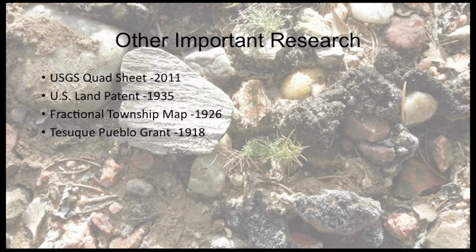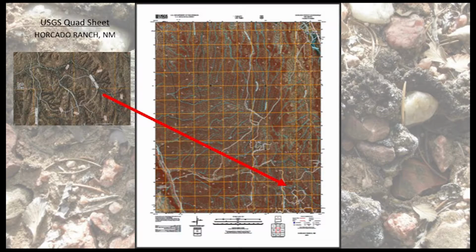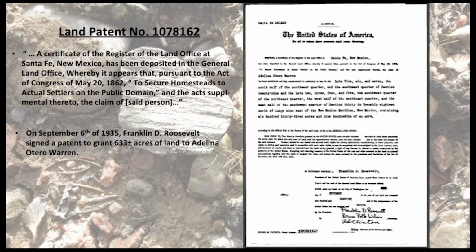Okay. Other important research, we dug up a USGS quad sheet, we got a US land patent, we got a fractional township map, and the Tesuque Pueblo grant. Okay, this is the USGS quad sheet. It's titled Horcado Ranch. I'm not exactly sure if I pronounced that right. This was interesting. I thought this was great.